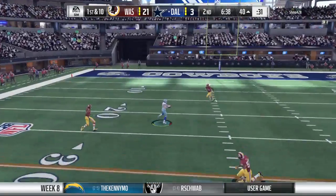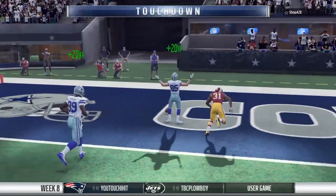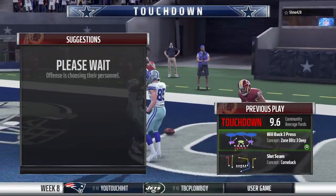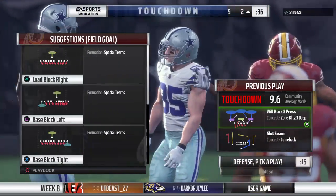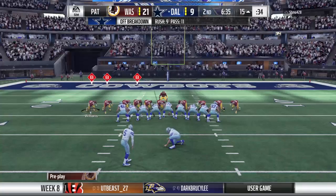Now Prescott. Oh, he's got a man wide open, complete. Touchdown, Cowboys. And correct me if I'm wrong, that was just a simple fly route, wasn't it? No, there's nothing to correct at all. You got it down pat.